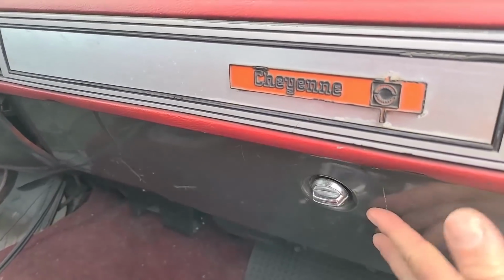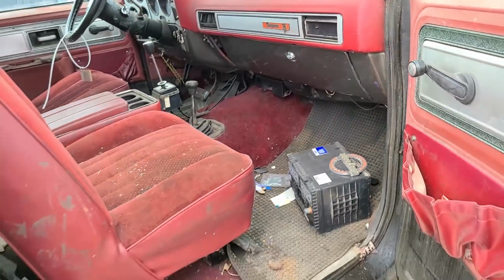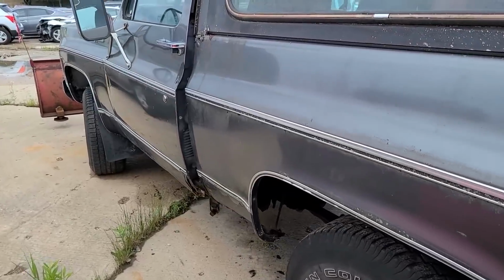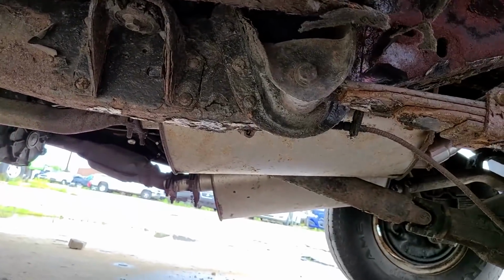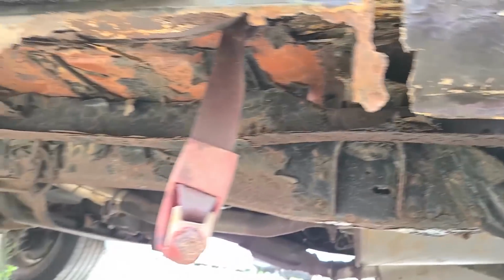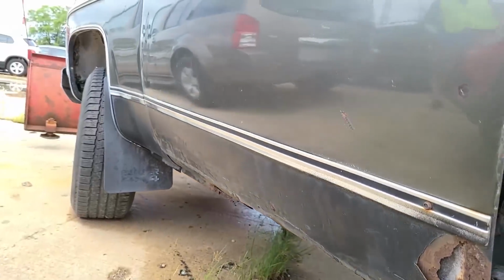Look at this, a solid metal glove box. Very nice. I mean, it's basically just rotting away to nothing. This is the definition of a work truck. Look at this though, it's just getting eaten away. Oh yeah. Oh man, look at that new exhaust pipe back there. Just rusted away to nothing. Well, they definitely got their money's worth out of this guy.